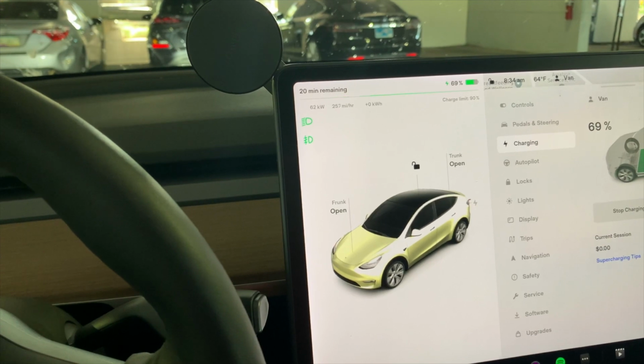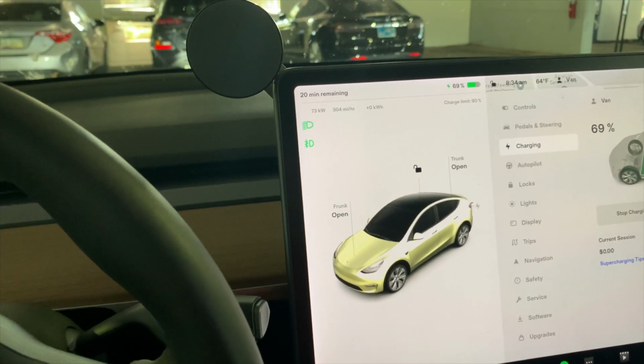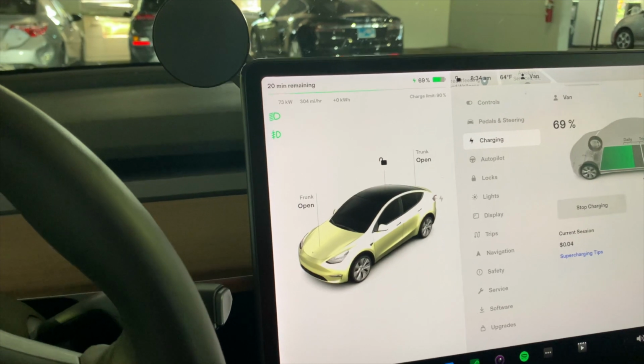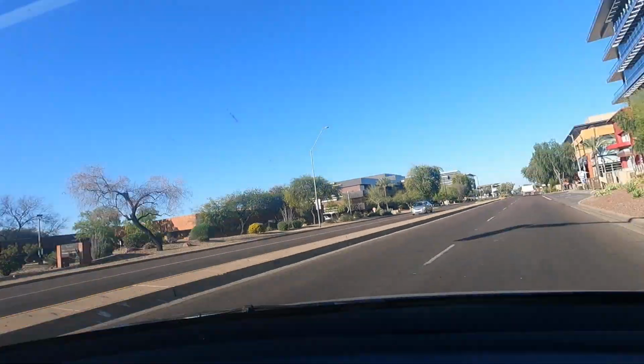Look at that. It's in the 60s. It's pushing 73 kilowatts. And Tesla knows how to handle batteries. All right, it's time to unplug and go to the next door.